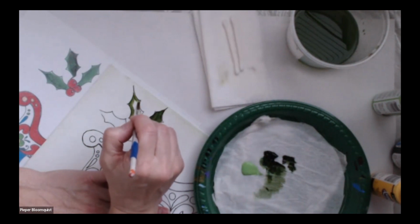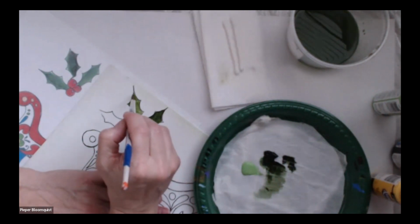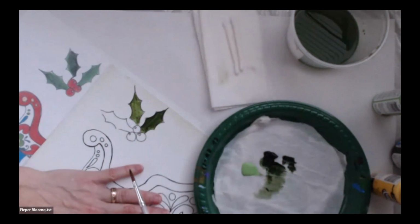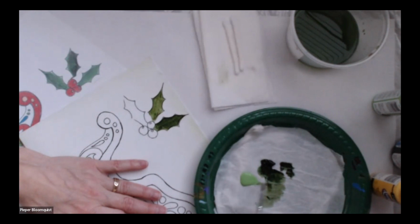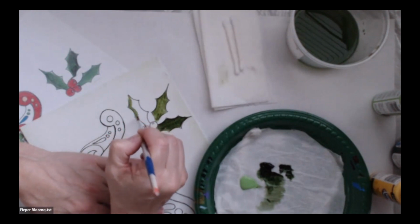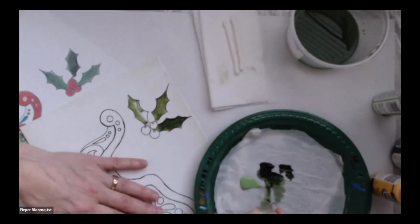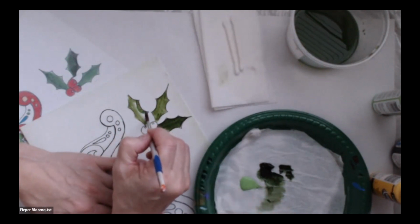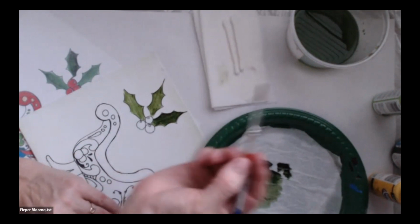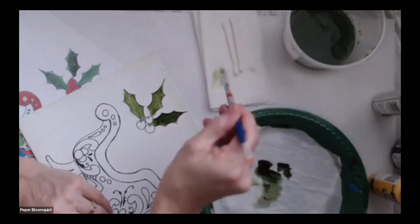And then I can always tell who the very precise quilters are because it translates into their painting. Very, very precise little lines. And then whenever you're done with the color, it's time to wash your brush in water and pick up a new color.